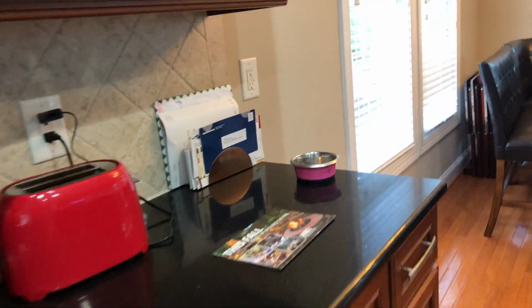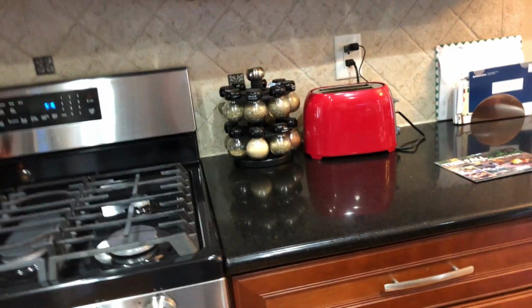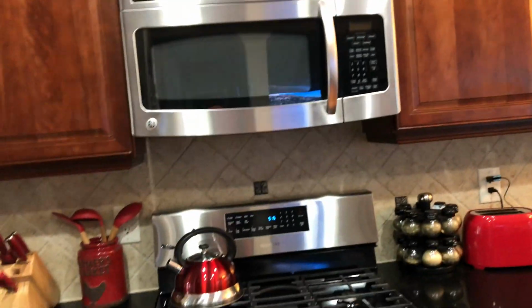I love this kitchen. We are going to change the black granite countertop in March. I think I want something a little bit lighter, just a little bit lighter. Maybe more of this type of finish. We were going to do the cabinets, but we really kind of like the cabinets. We're really falling in love with them, so those are going to stay.